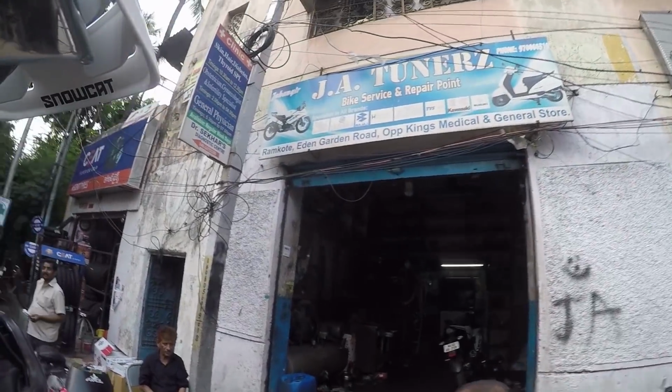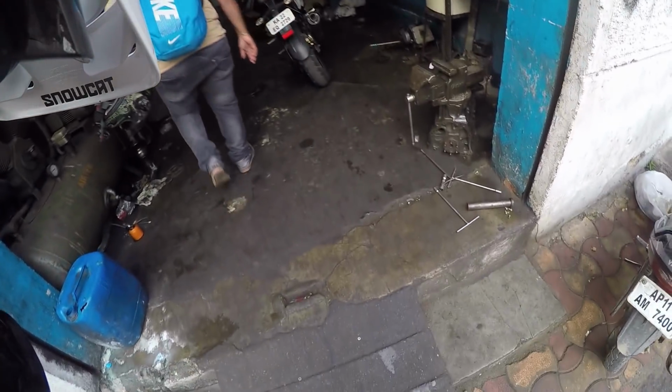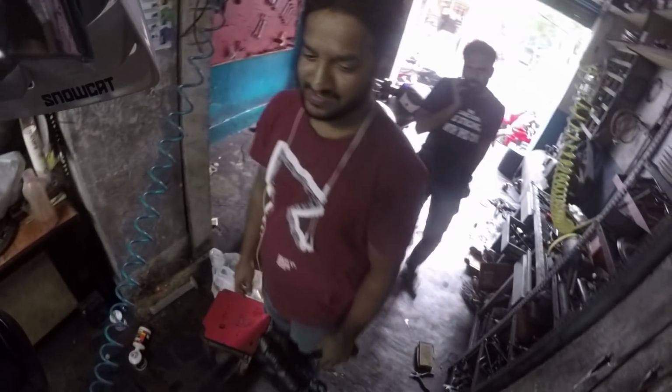It's like your typical mechanic shop here in India. And this is an R15. We don't have these. What is this? That's Jahangir Bhai, the owner of the shop. Hello, nice to meet you. Snowcat on the way from Canada. Nice shirt. The sarcasm is strong.